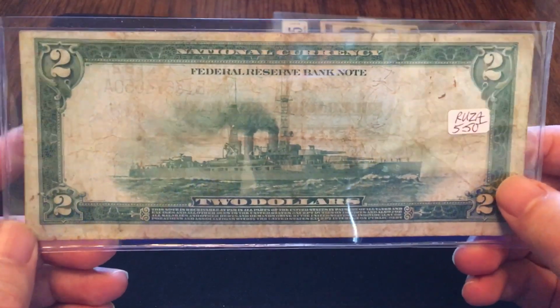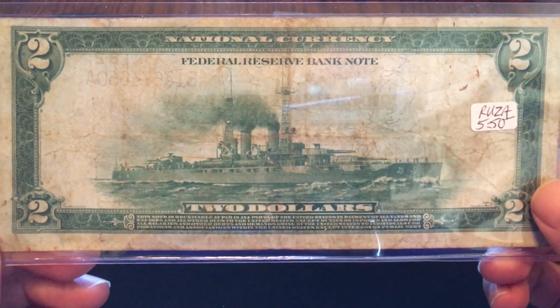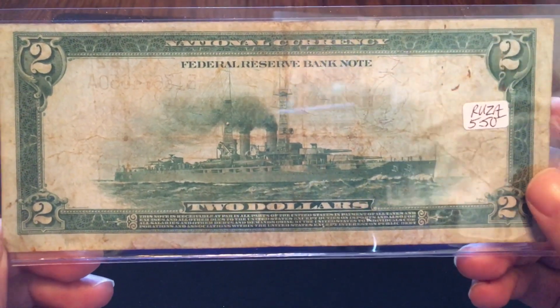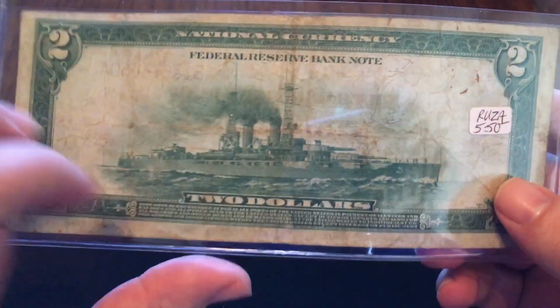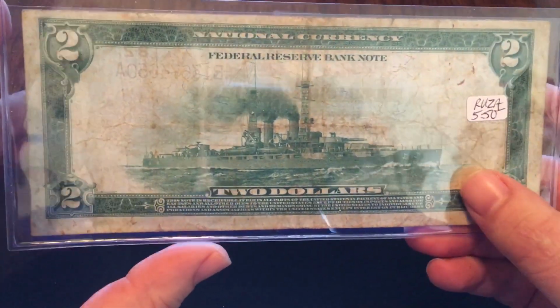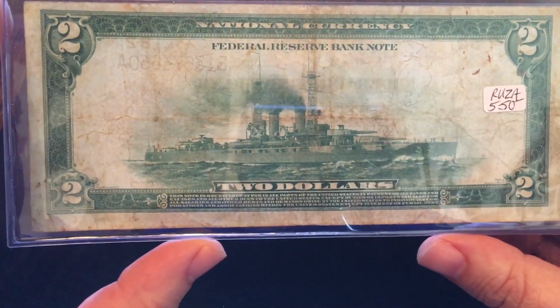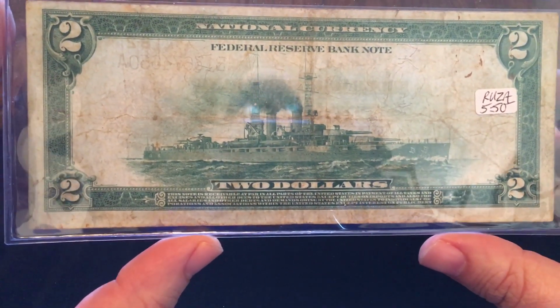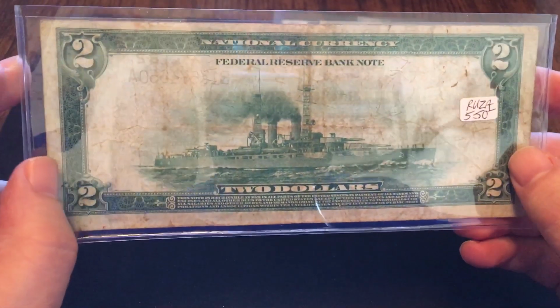This is the Battleship. The Battleship note from 1918 has a World War I battleship on the back. This is the USS New York. Very, very cool note. Anybody who collects notes would love to have such imagery on their note. Anyone who is a veteran, anyone who ever served, they also collect notes like this just because of the imagery and the iconicness of this particular note, which makes this such a high demand note.